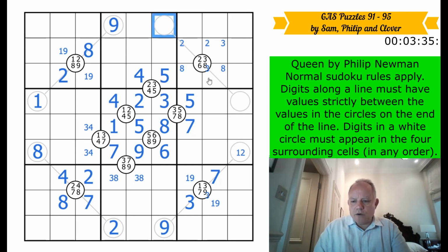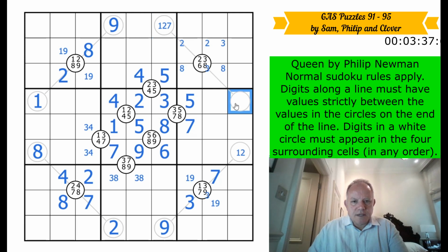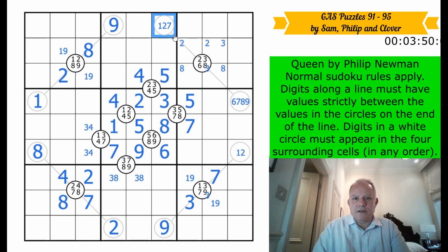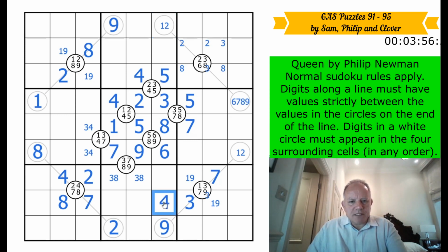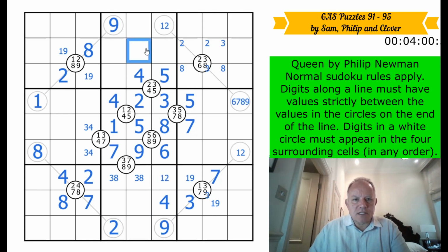This is 1, 2, or 7. This can't be low. It has to be 6, 7, 8, or 9. This can't be 7 anymore then. This has to be low. Yeah, that's got to be right. 4 in this column is here. 1, 2, and 7. That's 1 or 2. This is a 7.